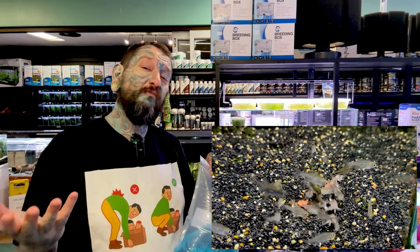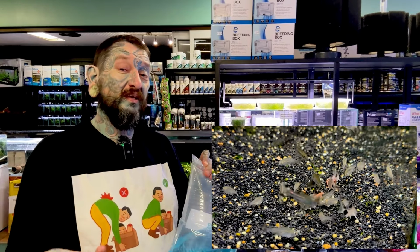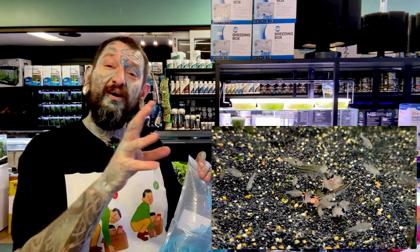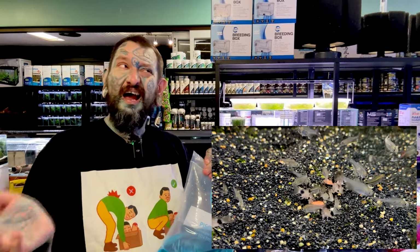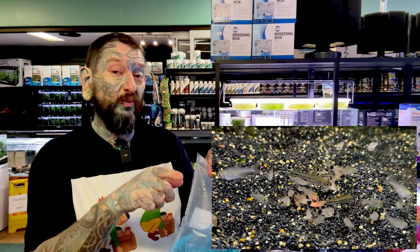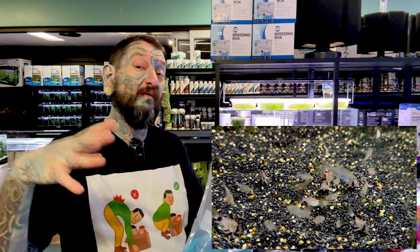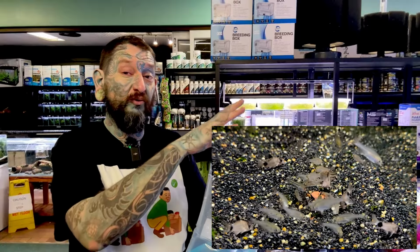Most tetras, if you keep groups of 5 or 6 of each, they're going to do a lot better than just having 3 of these and 3 of those. So if you find that they're not schooling together and they're acting weird and territorial, like you'll have one tetra chasing the other ones away, add another 5 or 6 and that usually stops them from doing that, and then they'll just do a nice little group back and forward in your tank.